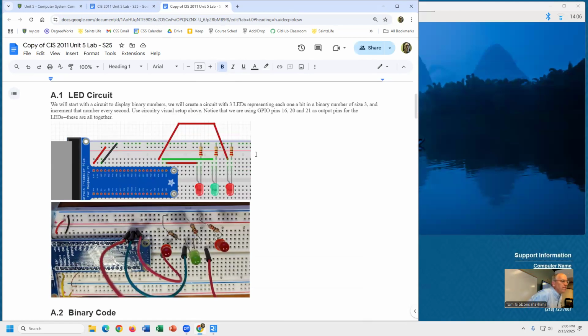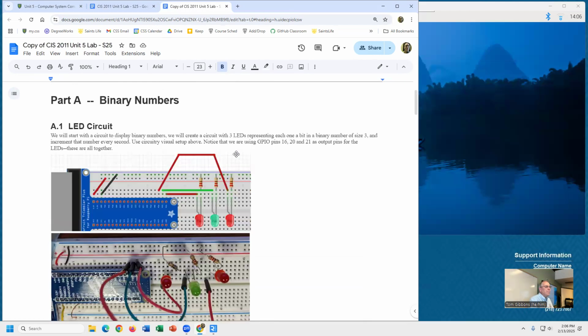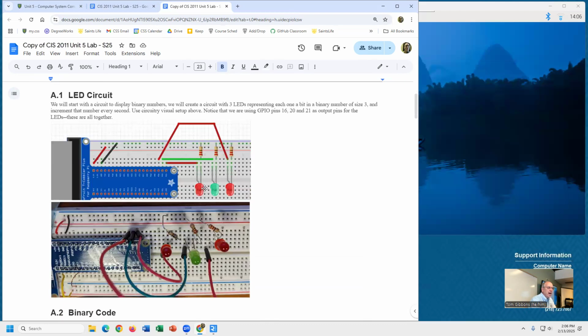So we're going to first kind of remind ourselves about binary numbers and display those with the lights that turn on and off. So we want to set up kind of 3 copies of the circuit we've done before.